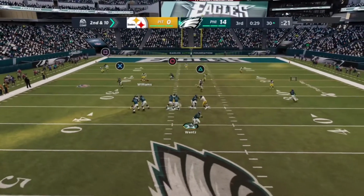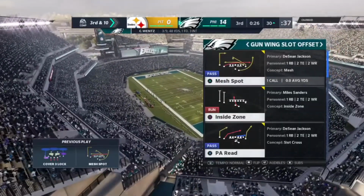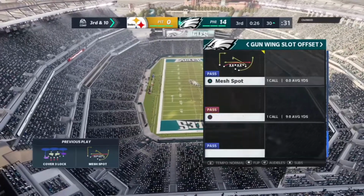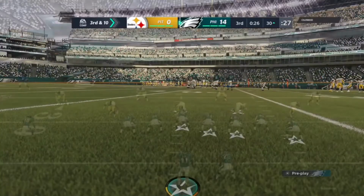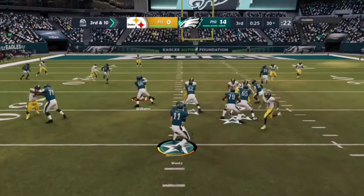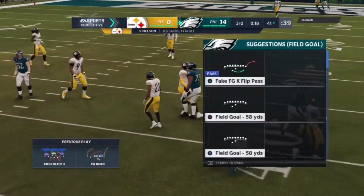Wentz will try again on 2nd down. Eluding the pressure right. And this one taken in on the right sideline, but not in the field of play. They say it's incomplete. The throw led him a little too far. It brings up 3rd down. Now they face a 3rd and 10 after back-to-back incompletions. On play action, it's Wentz. Rolling to his right. And he's going to have to eat this one as down he goes.